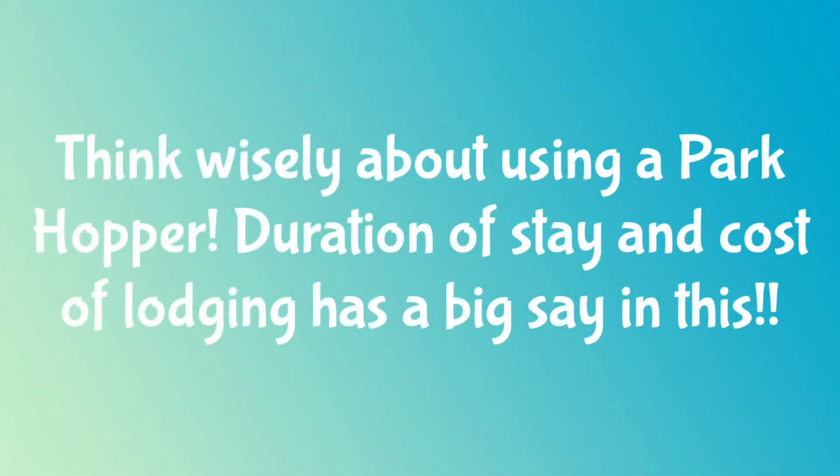So at number 5 is think about your park tickets. Think about the hopper option, because this could be a big money saver or a big money waster. So if you're going for 2 days or maybe 3 days, think about getting that hopper, because you can go to multiple parks in one day. So you can save money on your hotel because you're staying less, and then try and go to 2 parks in one day. I hate to say that you have to rush a park sometimes, but if you go to 2 parks, try and get there for rope drop, and then go to the second park later, maybe around lunchtime. You can save so much money that way.